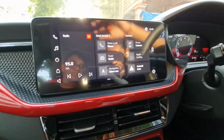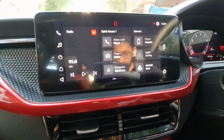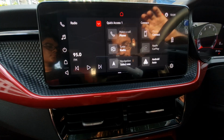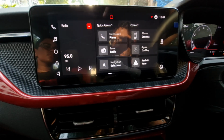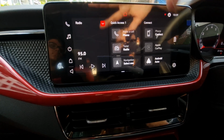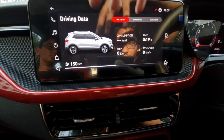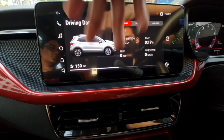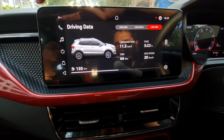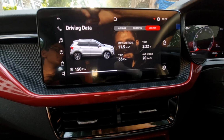So this is the 10-inch unit with Android Auto, Apple CarPlay, and navigation as well. So this unit, like in the Slavia, they removed it due to the cost cutting and the rising prices as well. So the system is slick to use. It will show the trip driving data since start, the range, since refuel, the long term. So a lot of things are there here. You have the call, and it has wireless Android Auto and Apple CarPlay, so that's good.